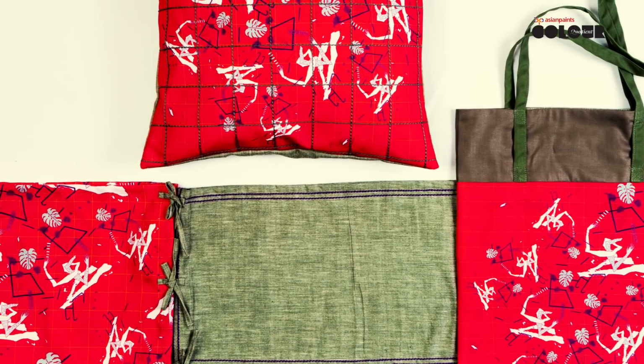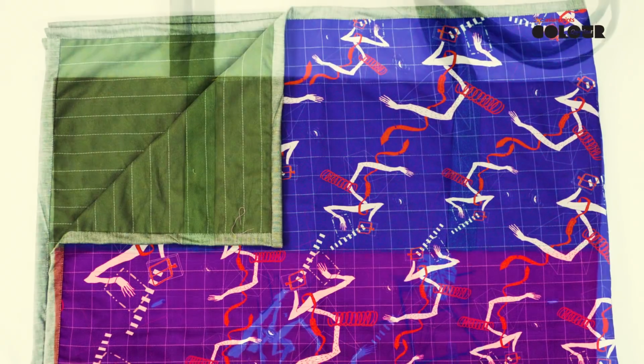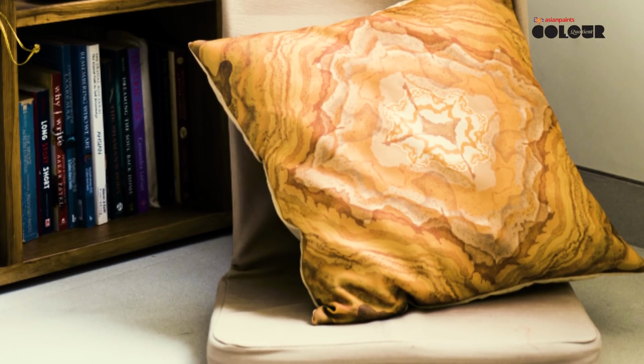Because Asian Paints ColourNext is for home decor, we decided to go with a simple line of cushion covers, table runners, placemats, bed throws, and here and there we've thrown in a tote bag or a book sleeve, because we feel that it's such a big part of our everyday lives, and that should definitely balance the entire collection out.